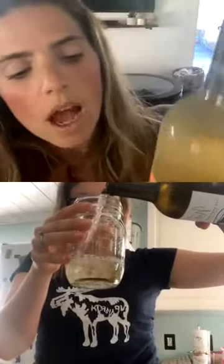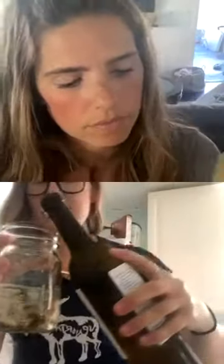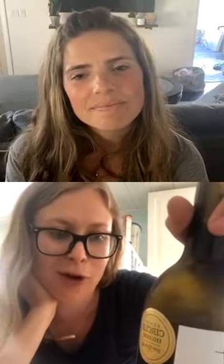So I'm doing the Gallivant Sauvignon Blanc. Jamie, what are you doing? I'm doing the Nest Sauv Blanc. It smells really, really nice and fruity when you smell it. So it looks like this. Nice, really pretty. I love how even on the back of the bottle it says, we created Nest to celebrate the comfort of home, the power of growth, and the splendor of nature's little miracles.